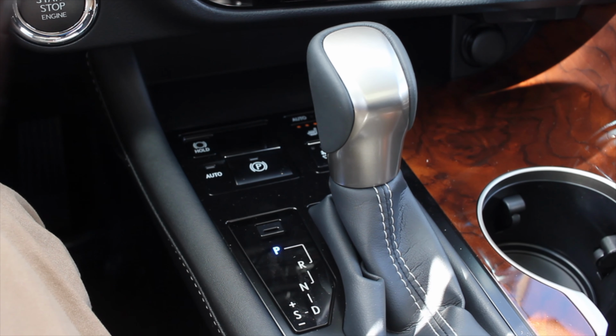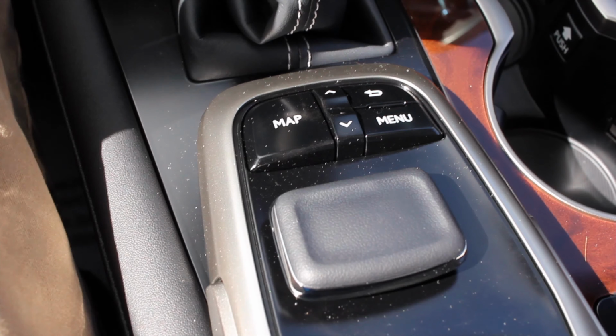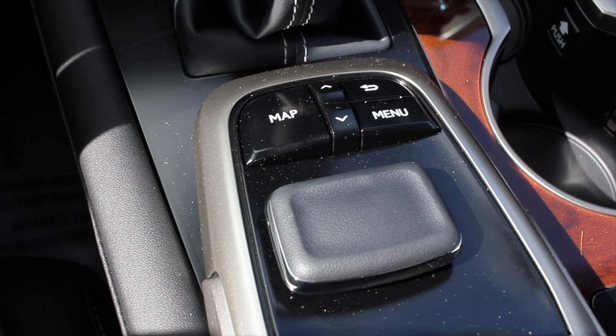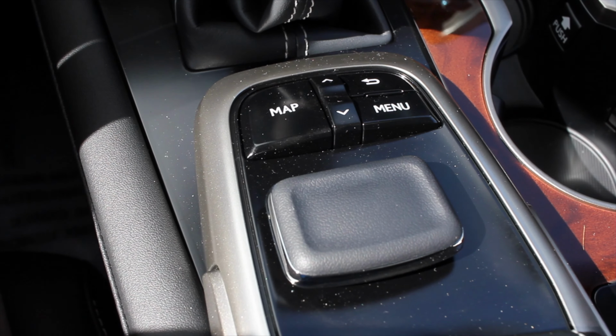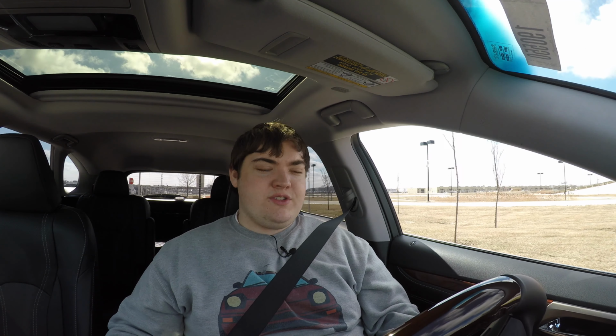Then you have your shifter. You're going to find a similar shifter in pretty much all Lexuses and Toyotas. There's nothing new here. Then you have your scroll button for the infotainment. It's like a little joystick. That's how you kind of navigate your infotainment system.